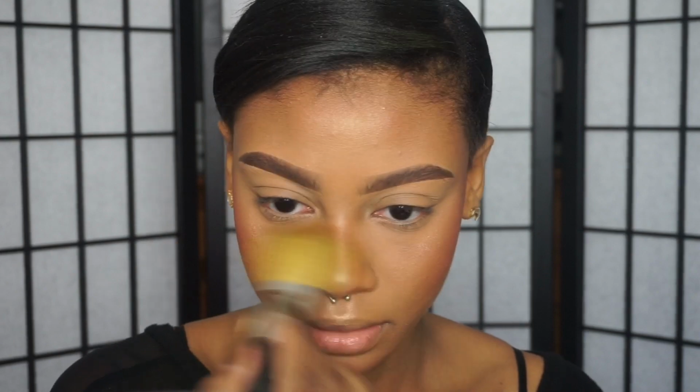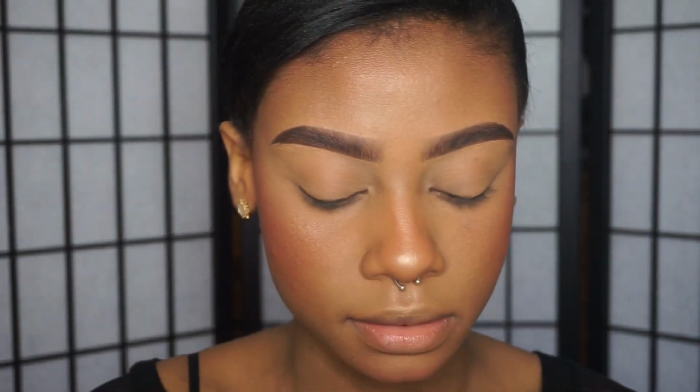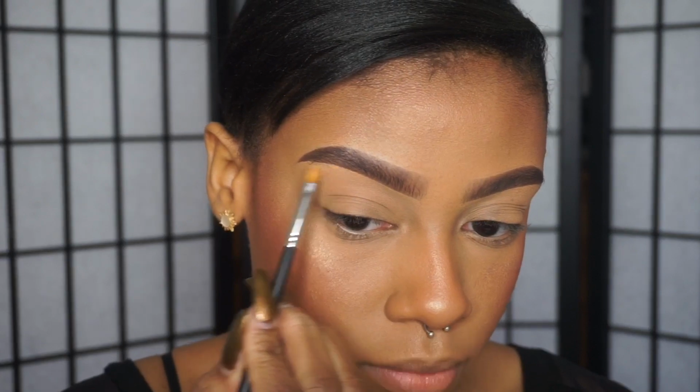I also apply blush on my nose. I don't know why, I just like the look of it. And my chin. I'm also going to take the same highlighter, Oh Darling, and use that to highlight my brow bone and also my inner corners.